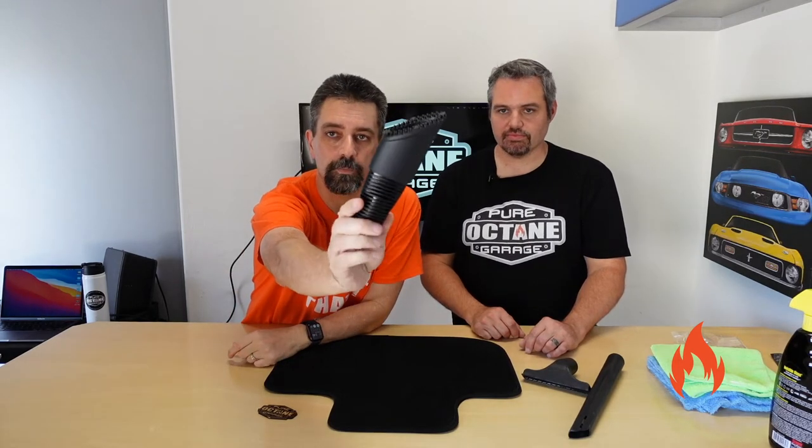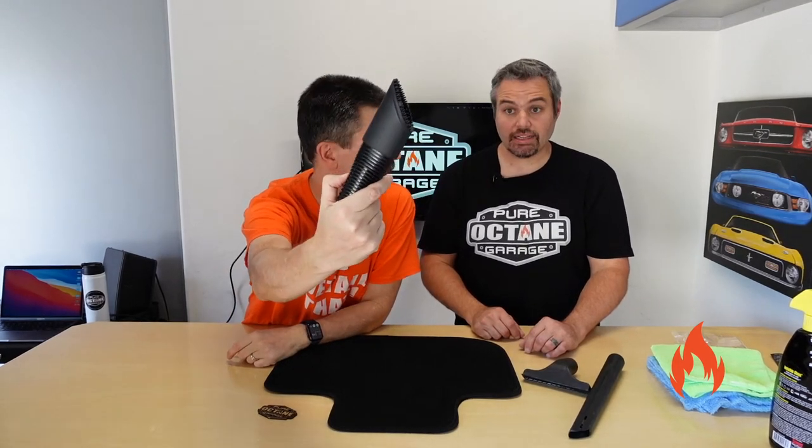This is a small enough tip that it can get into those small cracks and crevices of the floor of the car, I think. It should cover most of what you need. Because a part of me was like, oh, it'd be nice if it was a little bit bigger, but then you wouldn't be able to get into those corners under the seats and whatnot. Exactly. Good find, my friend.